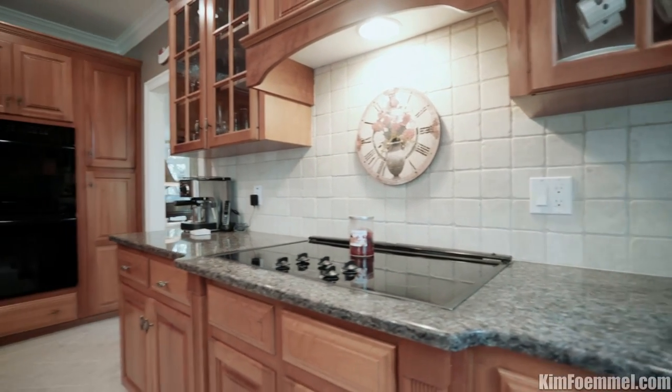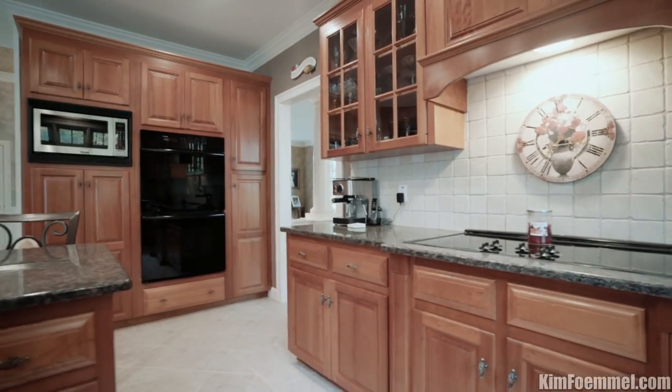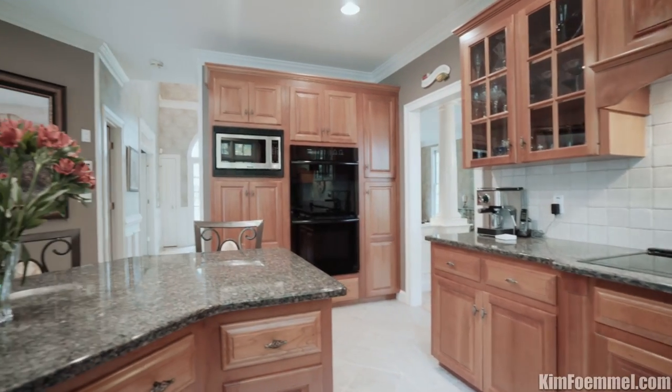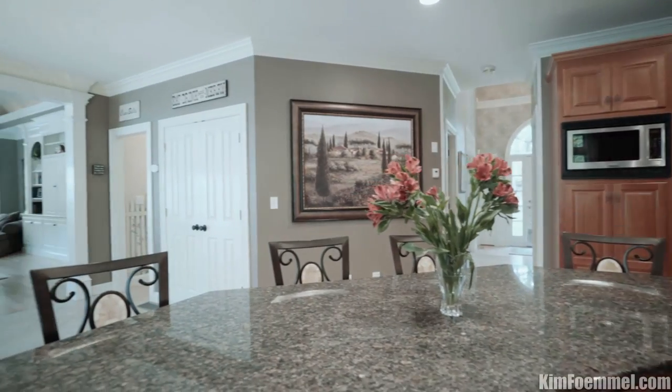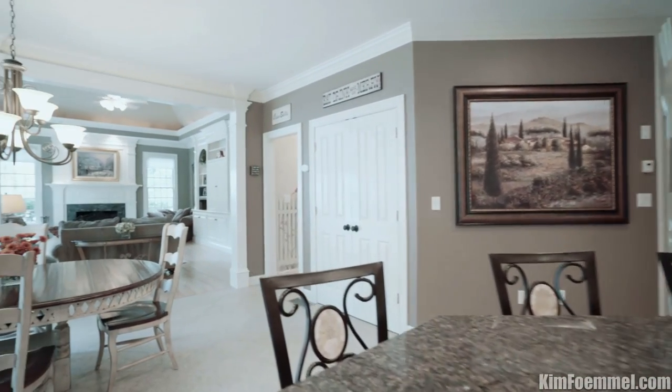Host holiday parties in your gourmet kitchen with high-end appliances and radiant heated floors, which flows effortlessly into the vaulted family room with cove lighting and anchored by a wood-burning fireplace.